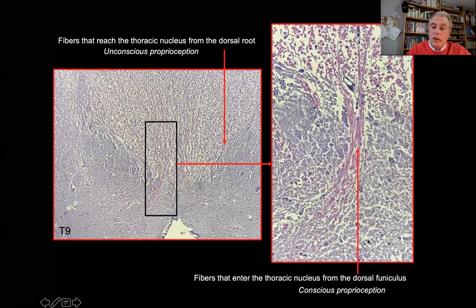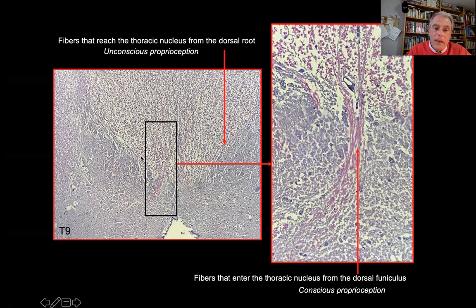We go to histology again, and here we have the dorsal funiculus, the dorsal horn, the central canal, and the homologous dorsal horn. You see fibers that are entering dorsal to the dorsal horn. These fibers reach the thoracic nucleus from the dorsal root, because the fibers that have to reach the thoracic nucleus, that is located at this level, don't go through all the gray matter.